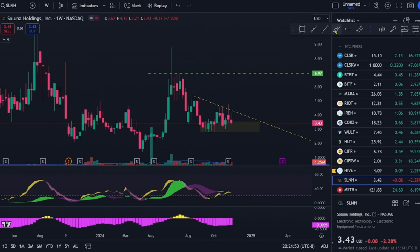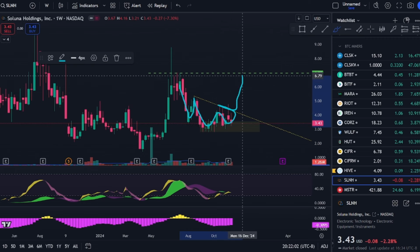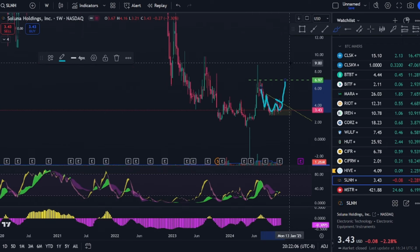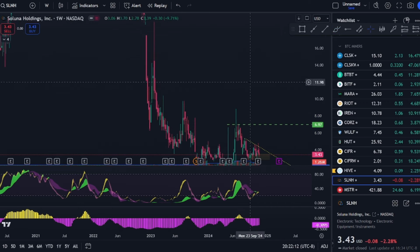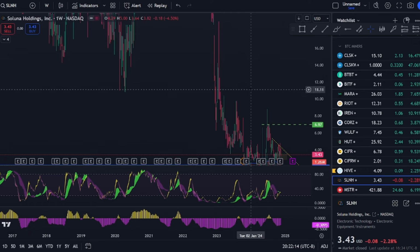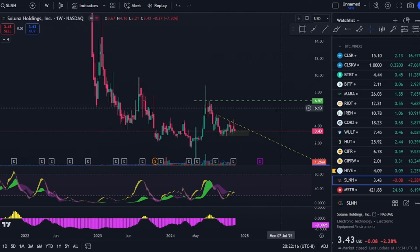See this? So this looks a little bit like what? An inverted head and shoulders. Look at that. We break that line right there, we are opened up all the way up to $7. That's not too shabby. We break that $7, we've got room all the way up to about $11. So this inverted head and shoulders will take us to $7.